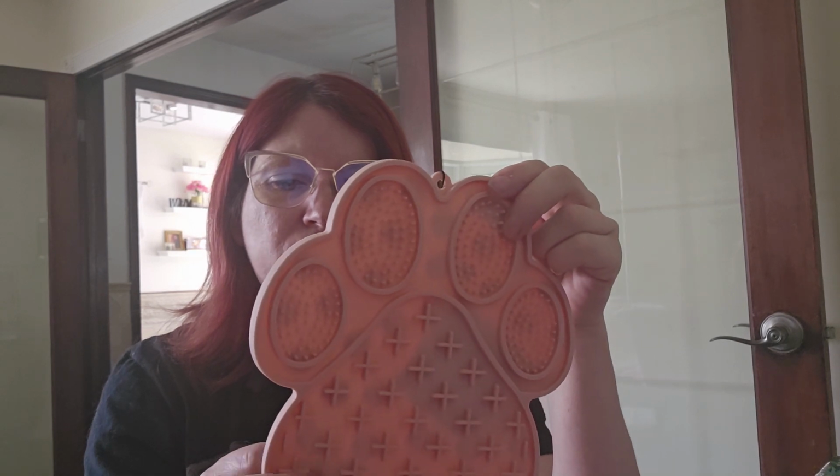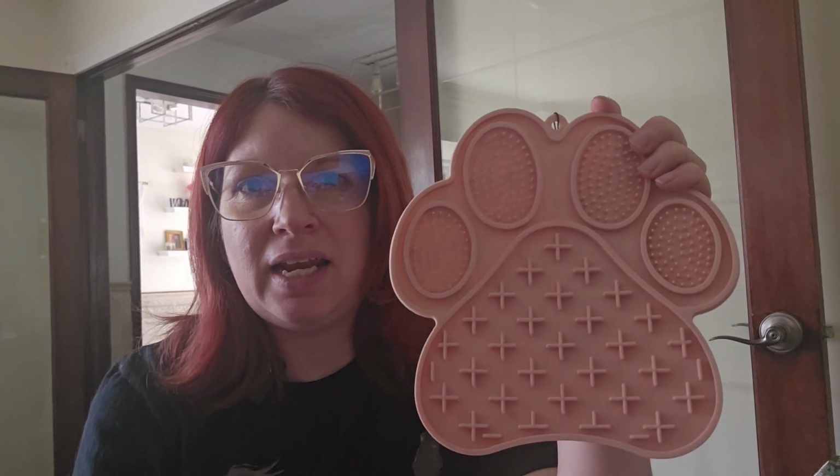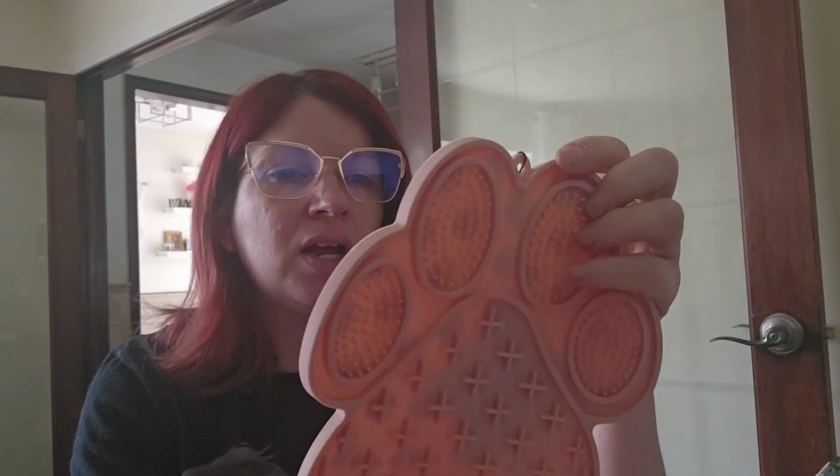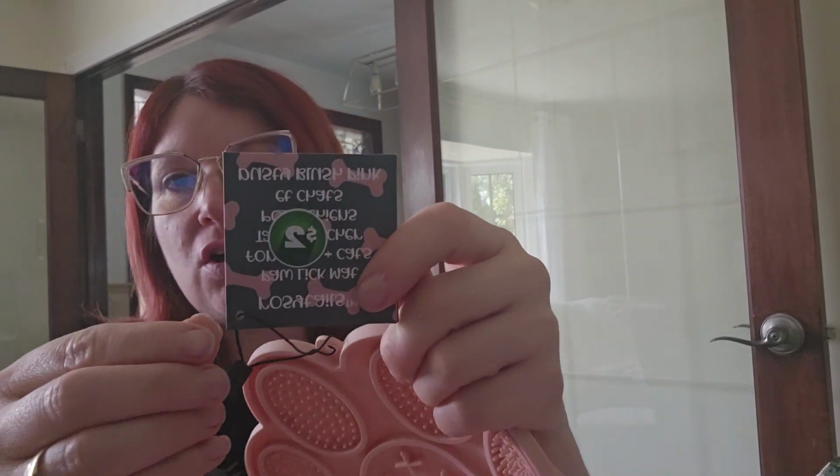It was at Winners and Marshalls. I had seen one that looks so similar to this, and they wanted like $5.99 or $6.99, something like that. And then I saw them at Walmart, and they're almost $15. I went to a pet store, $30 for one of these little mats. This one here was Dollar Tree, and it was $2.